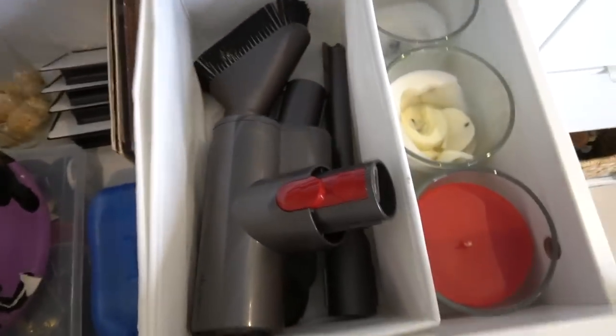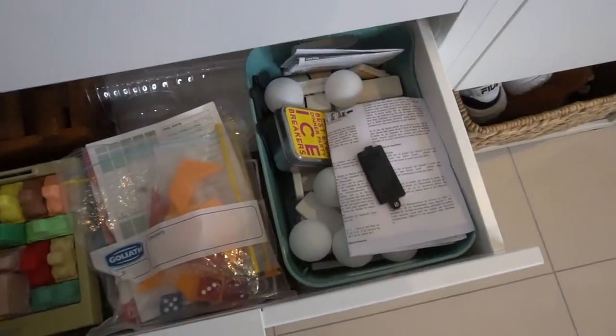but it's pretty well organized. I just use these drawer dividers. I think they're for the wardrobe from IKEA. They are the SKUBB wardrobe organizers, and it keeps it all neat and tidy.